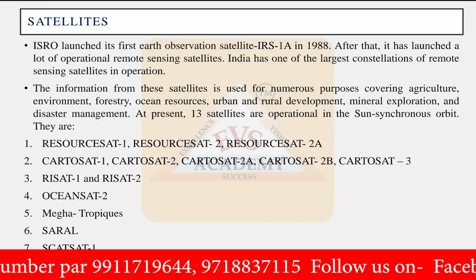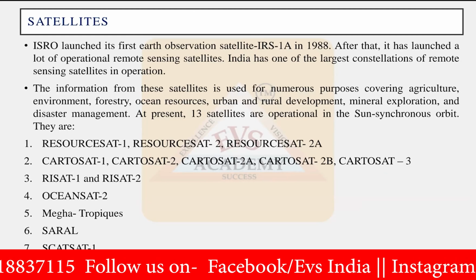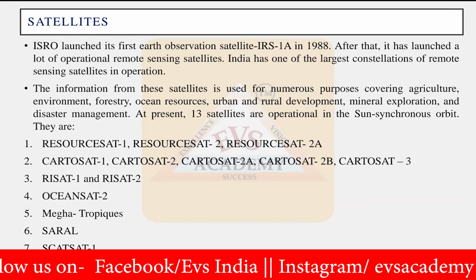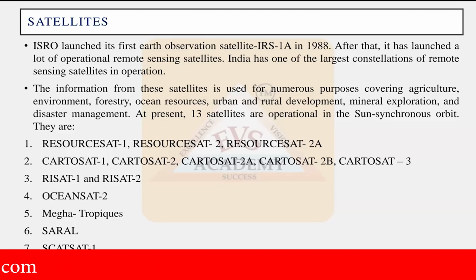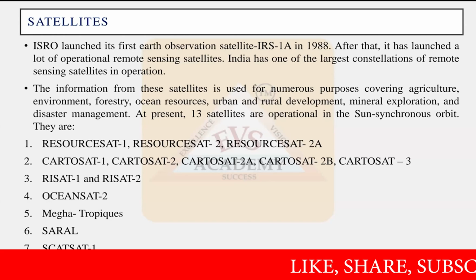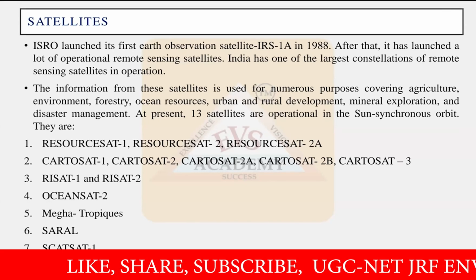Those were all sun synchronous orbit satellites, the 7 satellites we have seen here. Sun synchronous orbit means polar orbiting satellite. So suppose this is our Earth. The satellite's movement is like this. So this is the satellite, suppose, moving continuously in the polar orbit.